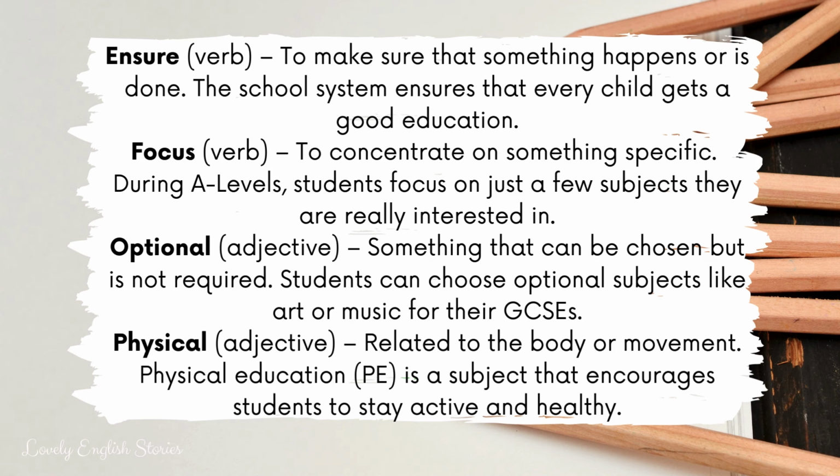Optional. Optional means something that can be chosen but is not required. If something is optional, you don't need to do it or don't need to have it. Students can choose optional subjects like art or music for their GCSEs.